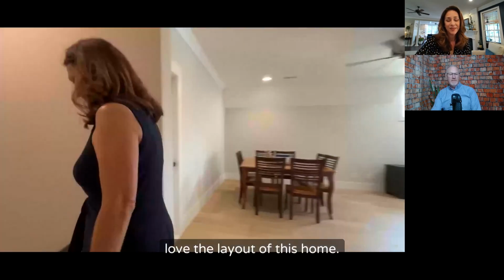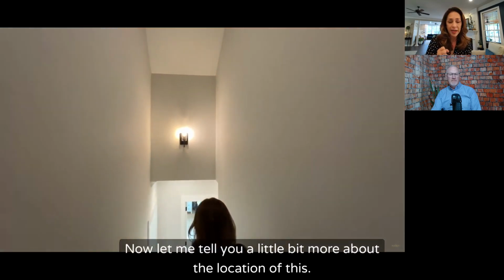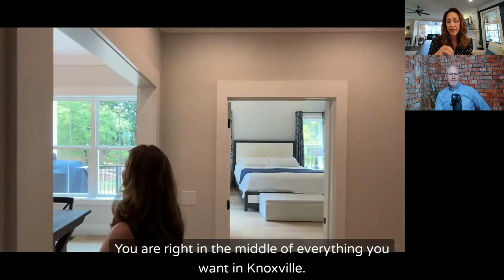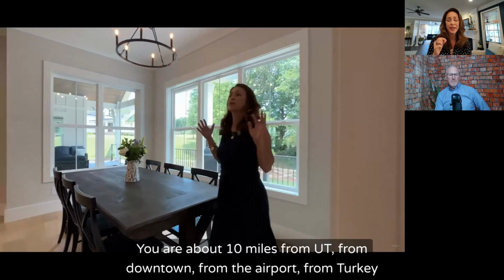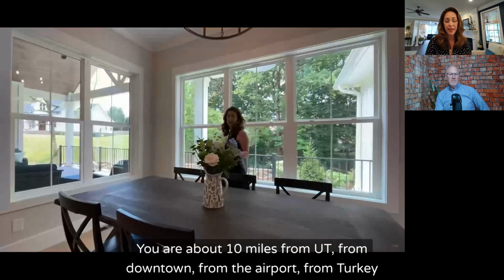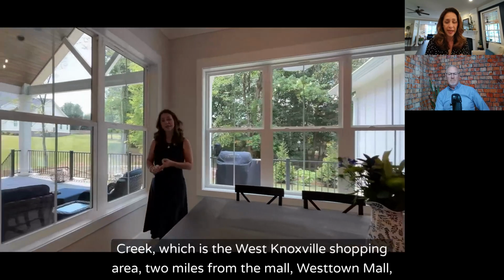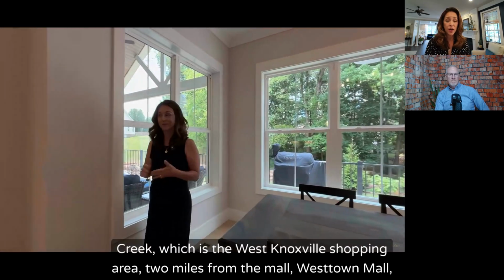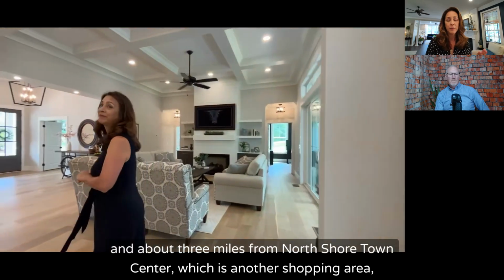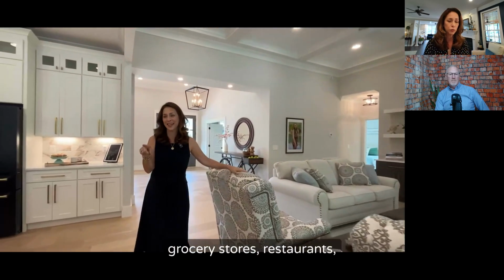I love the layout of this home. Yes. Now, let me tell you a little bit more about the location of this. You are right in the middle of everything you want in Knoxville. You are about 10 miles from UT, from downtown, from the airport, from Turkey Creek, which is the West Knoxville shopping area, 2 miles from the mall, Westtown Mall, and about 3 miles from North Shore Town Center, which is another shopping area, grocery stores, restaurants.